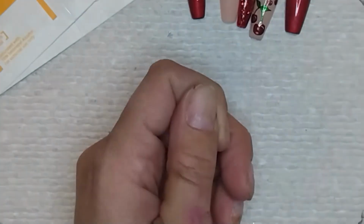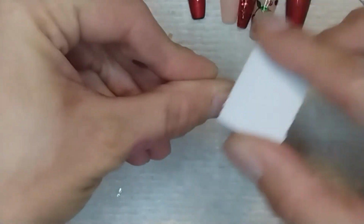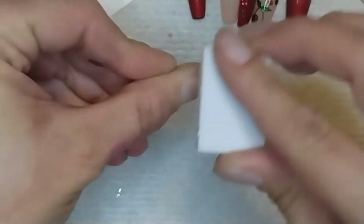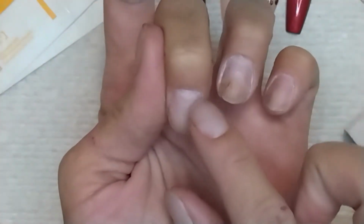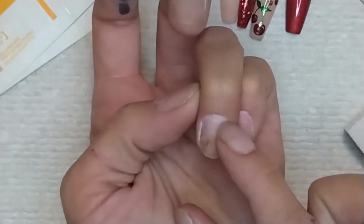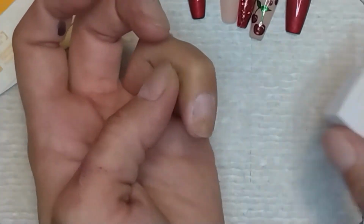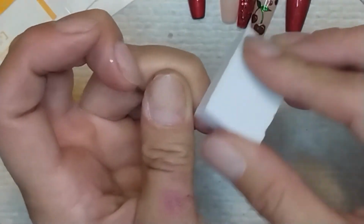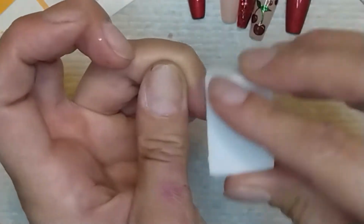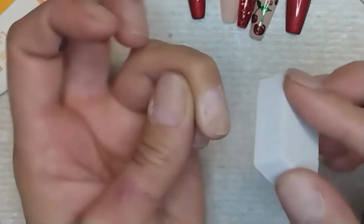All right, so now we're going to take our buffing block and we are going to buff the shine off of our nails. And you're going to make sure that any of that little white protein growth that you get up here in the area near the cuticles, you do your best to get that dead skin off the nail plate, because that can cause lifting when it comes to acrylic. And we don't want you guys to get lifting. We want these to last for as long as possible.